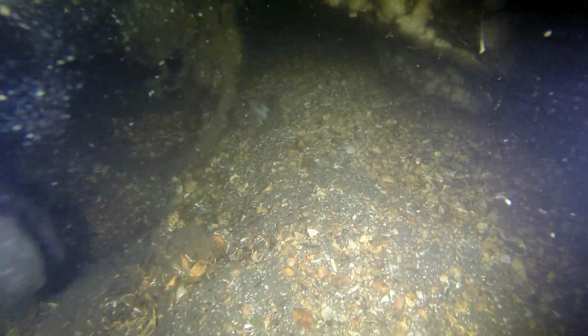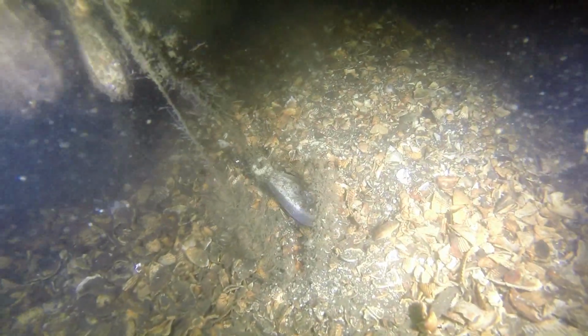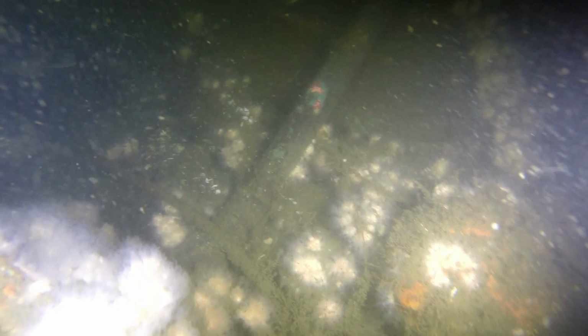Looking at this more and more, it looks like the bulkhead is kind of split open and laying down flush with the bottom. Here's underneath it. You can see there's some fishing weights down here. So somebody knows about this spot. Little blackfish. You want them blackfish. Here's some more copper or brass piping.